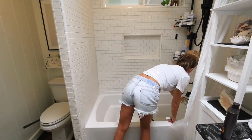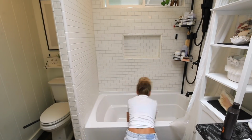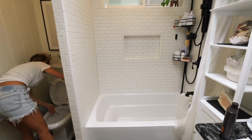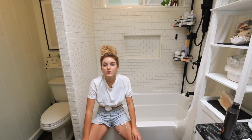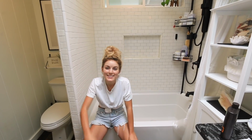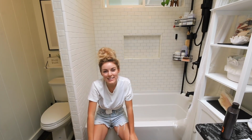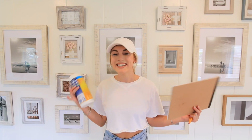It's crazy how cleaning a bathroom can also make you excited. Adulting. And just like that, the bathroom is clean. I'm gonna quickly get ready and then we'll sanitize the rest of the house. And I'm back. I am now ready for the day and ready to continue cleaning.